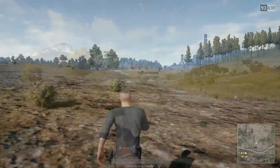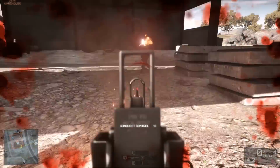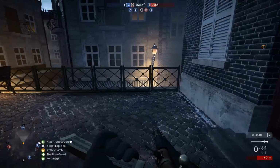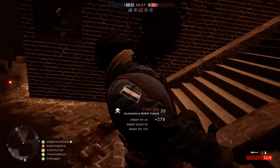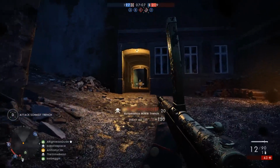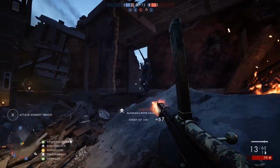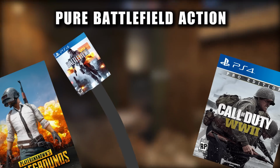These are two very different styles, and no one's wrong for preferring one over the other. Battlefield 4 is like the PUBG of Battlefield games, a slower time to get to the conflict, but when it happens, it's intense. And Battlefield 1 is, for lack of a better comparison, the Call of Duty of Battlefield. And yes, obviously they are way different from those games, but I'm just saying that's the way they seem to lean from the center point that is pure Battlefield action.